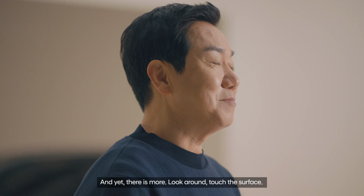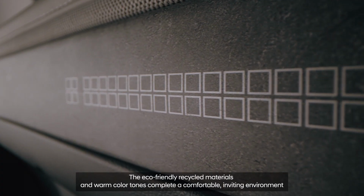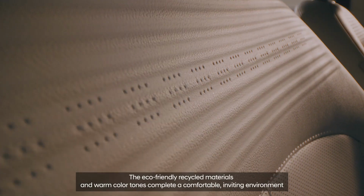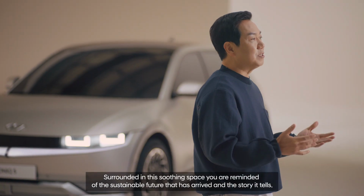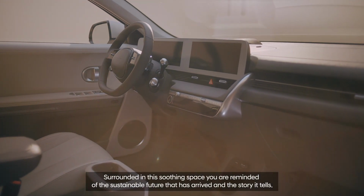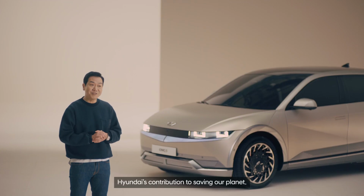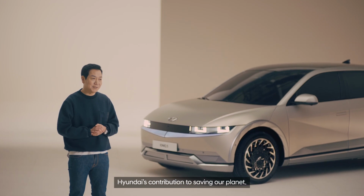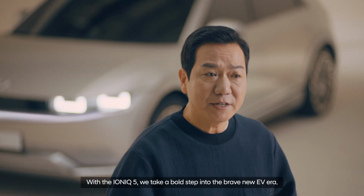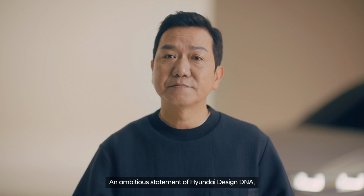And yet, there's more. Look around, touch the surface. The eco-friendly recycled materials and warm color tones complete a comfortable, inviting environment. Surrounded in this soothing space, you are reminded of the sustainable future that has arrived and the story it tells. Hyundai's contribution to saving our planet. With the IONIQ 5, we take a bold step into the brave new EV era, an ambitious statement of Hyundai design DNA. Thank you.